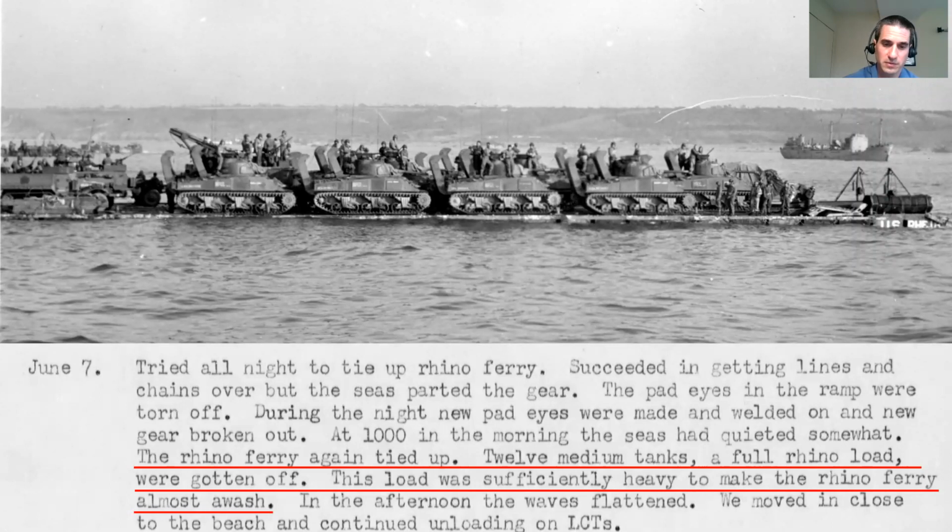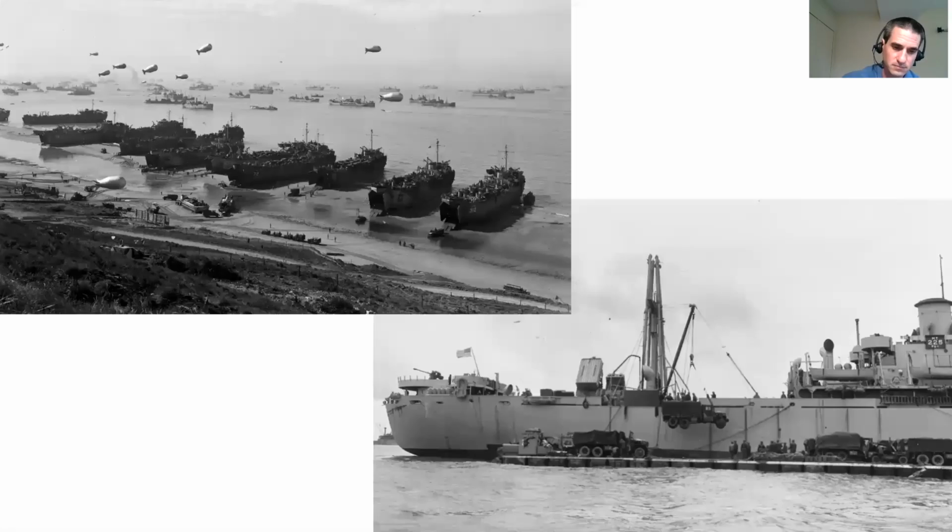At Gold, Juno, and Sword beaches, the British found themselves confronting 100 LSTs still unloaded by D+1, with operational Rhinos barely at 50%. And despite dedicated efforts, the Rhino force failed to meet Overlord's initial supply objectives. Omaha remained in shambles after the initial landings, with a total of only 4,581 tons of supplies landed by D+3, rather than the planned 8,000 tons daily.